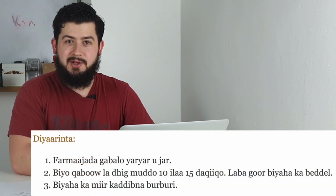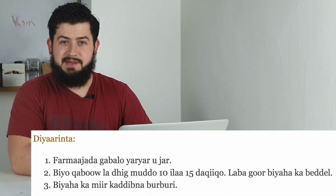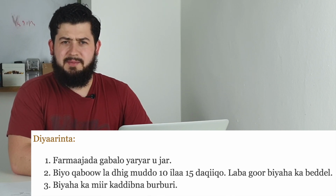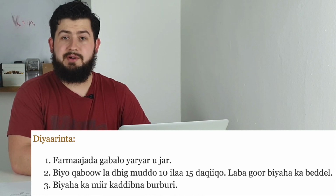for fata'ir farmajo, not farmajo as in the Somali president. Formaggio as in cheese. That might come as a surprise to some of you that the president of Somalia, his name is Cheese. That's not his real name.